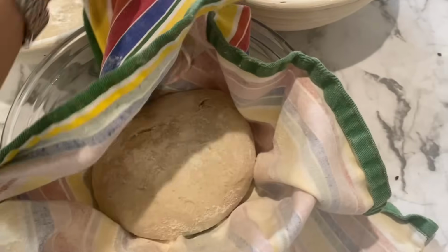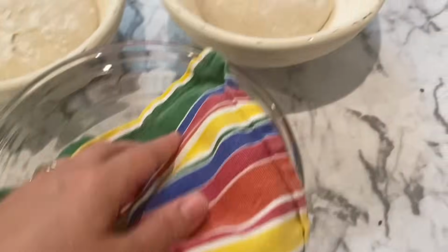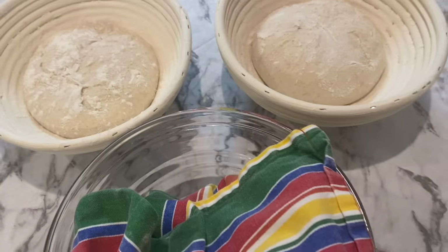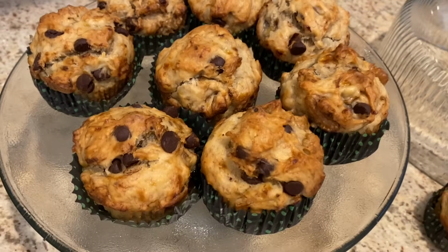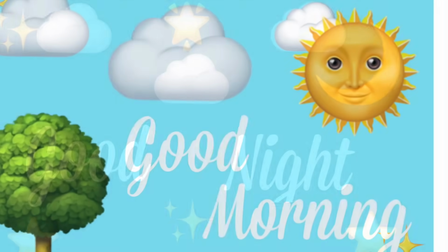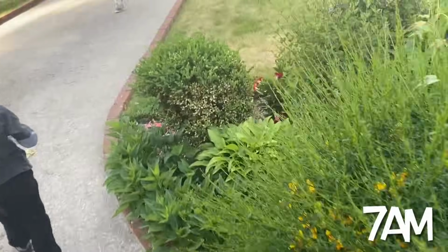Now that they're all shaped, I place them in their bannetons and in their bowls, cover them up really well, and place them in the refrigerator to ferment overnight. Right before I head on to bed, I take out the banana nut muffins, and I am all done for Thursday night.